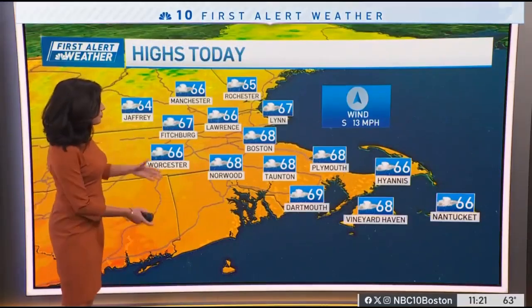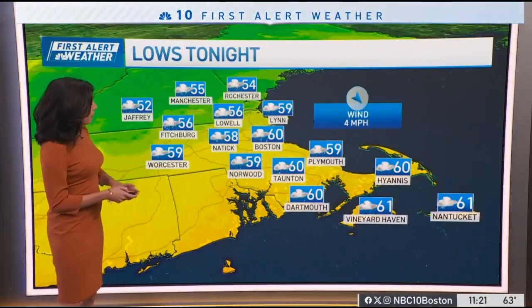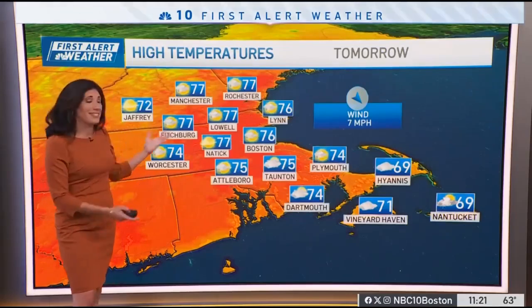So until then, temperatures may gain a few degrees between now and the end of the afternoon. More of a wind out of the south and southeast, 10 to 20 miles per hour. A few gusts higher than that as the front comes through late this evening and overnight tonight. Overnight, we drop back into the 50s to around 60. Tomorrow's going to be warm. Look at this, mid to upper 70s as the sun breaks out. A northwest breeze 5 to 10 miles per hour.